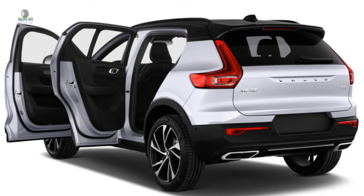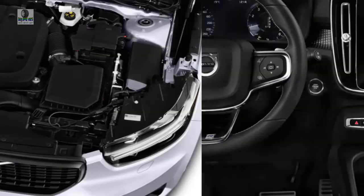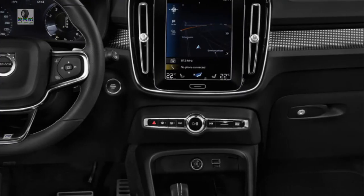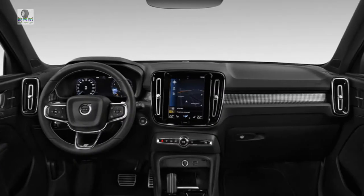The possibilities for looks vary from Amazon blue with a white roof and white wheels, to bright red with a black roof and black 20-inch wheels. Come at me, bro. Built like the Weeknd, the wild looks of the XC40 cover a deeper soul that we'll get to in a minute.